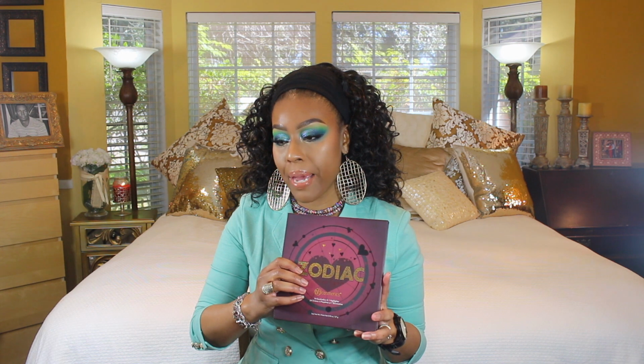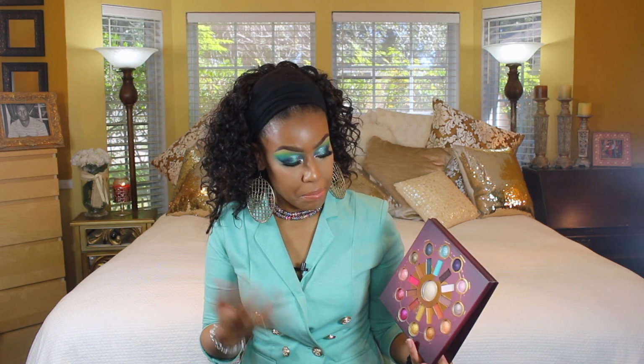All right, so please don't side eye me when I show you all this one, but this one is the Zodiac BH Cosmetics palette, and I would rank this palette under uniqueness. It's definitely something that's different. This one is the second release of the Zodiac type of design. They actually have a third one that's out, and I need to go on Ulta and see how that one looks. But either way, I think that this one is definitely different.